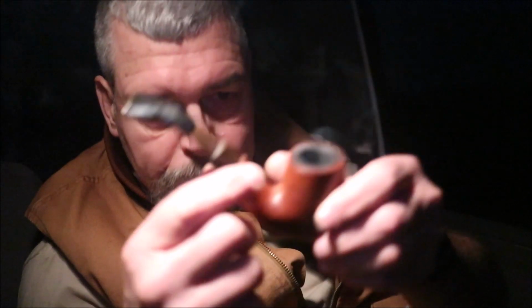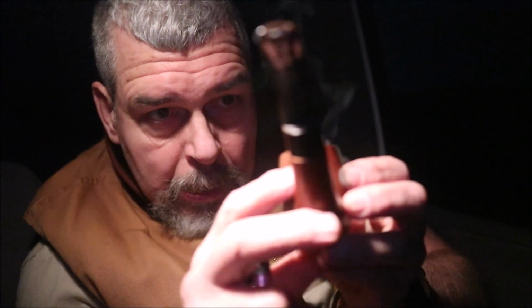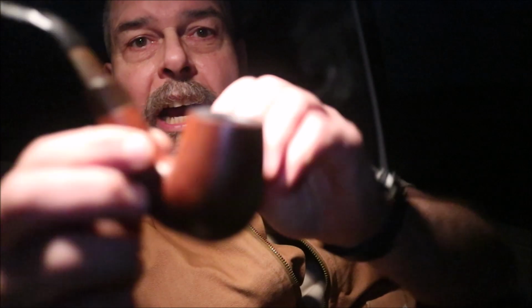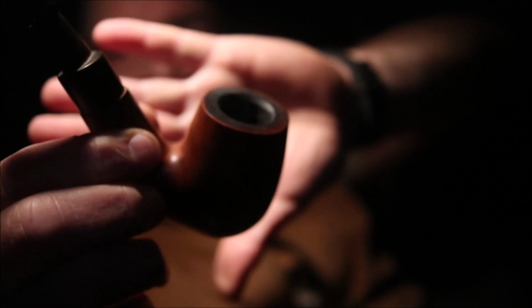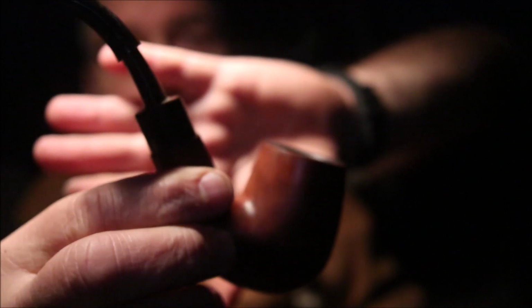Smoking a no-name. Has a few fills in it, but wow, it's a nice big pipe. Nice big bent. Are you going to focus? There it goes. Yeah. Very nice. It's a good smoker and has a nice big bowl. I like it.